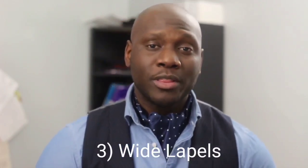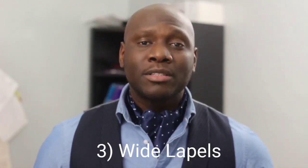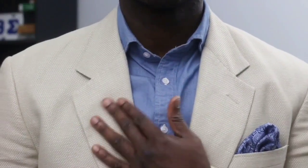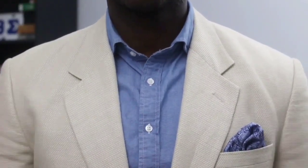Style tip number three, speaking about complementary aspects to a man's clothing and sticking to the coat theme, you want to go with wide lapels. If you're a big boy like me, you got a 46 chest, even a 44 chest, but anything over 46 chest, you want to go with wide lapels on your coats. It's not only complementary, but it is proportional to your wide chest. And it's one of two things that also balances your face.